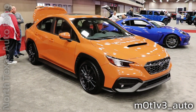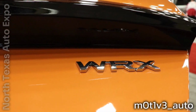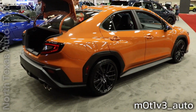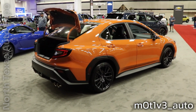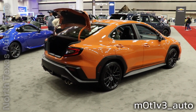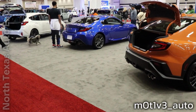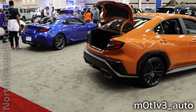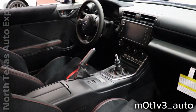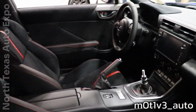We'll go around. WRX is on this one. This is the new WRX. It has a stick shift in it. It has a manual transmission in it. Subaru. There's that manual.